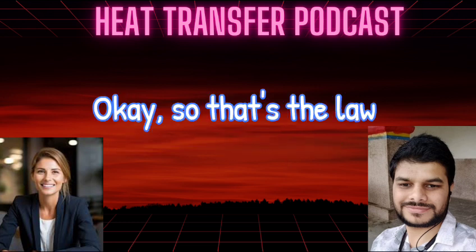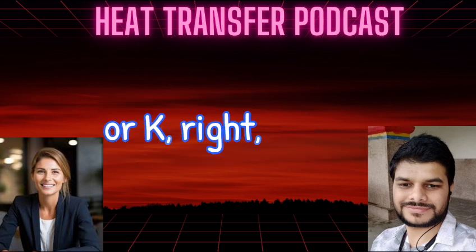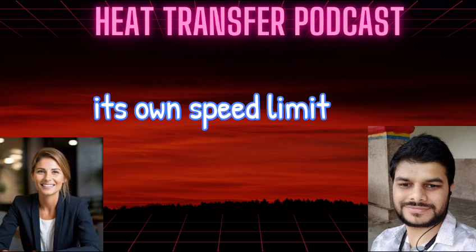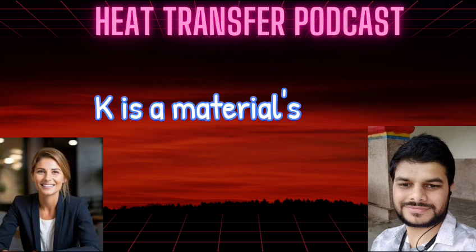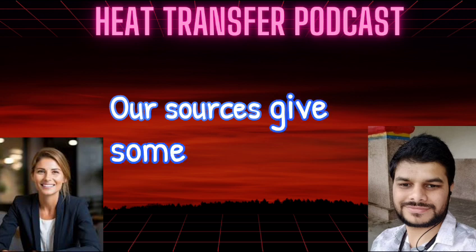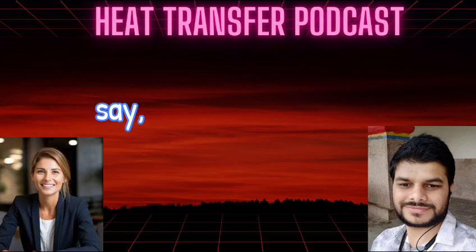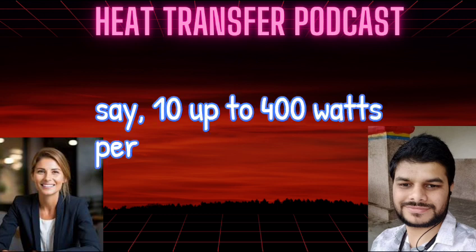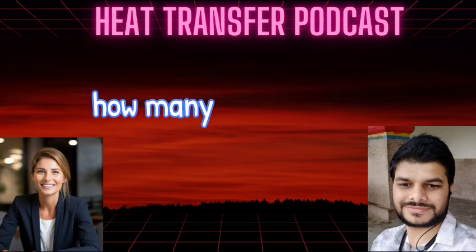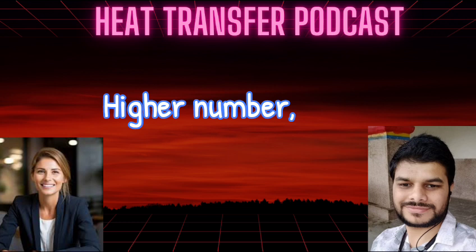Okay, so if that's the law telling us how heat flows, then thermal conductivity, that's k, right? Right. It tells us how well a material lets heat pass through, sort of like its own speed limit for heat. Exactly right. k is a material's basic ability to conduct heat. Our sources give some fascinating general ranges. For solids, pure metals can be anywhere from, say, 10 up to 400 watts per meter Kelvin. It basically tells you how many watts of heat can flow through a 1 meter chunk for every 1 degree temperature difference. Higher number, heat superhighway.